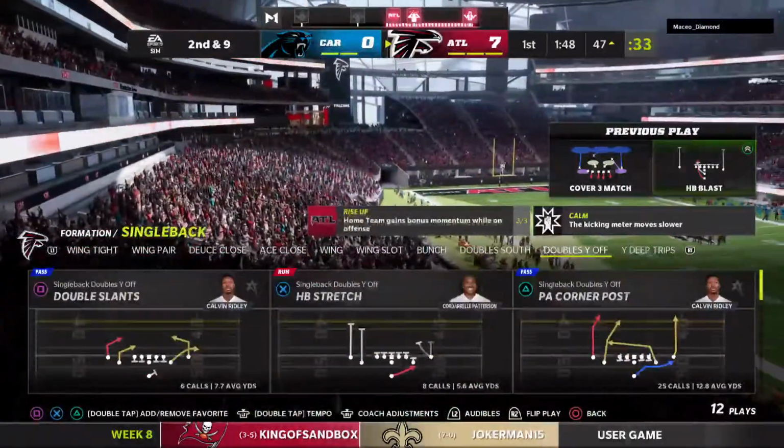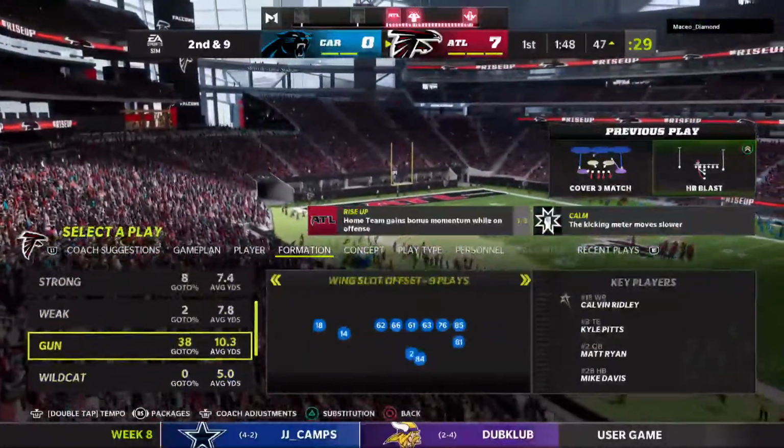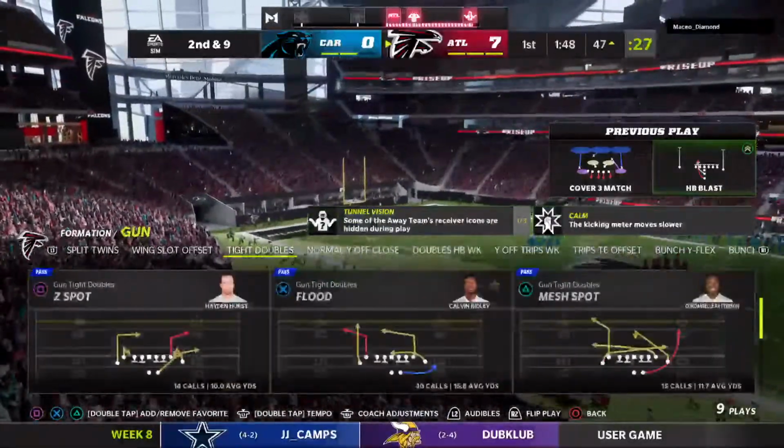Yeah, and what stood out to me on tape, the way they were flying to the football. So that tells me that they've got all their assignments down, and they're playing with extreme confidence.